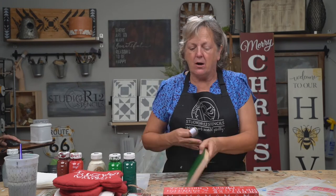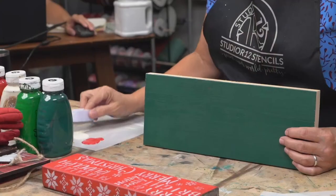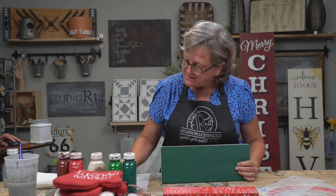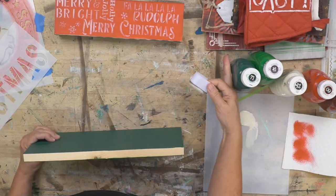Okay, so we're gonna take our board and we're gonna definitely use our glasses. We want to load into a dry applicator a little bit of paint, and then I'm going to push it on the palette away from the paint. Can you see that okay?